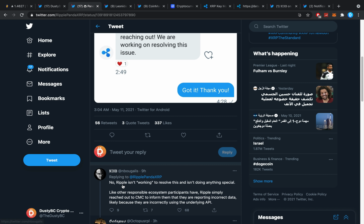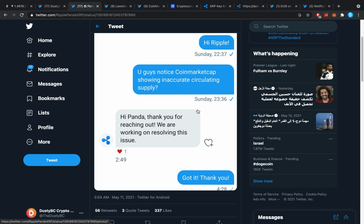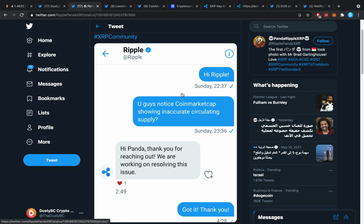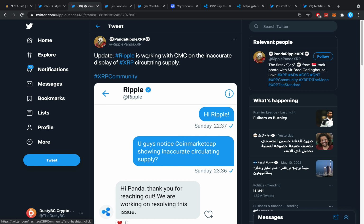And Nick Bougalis here says, no, Ripple isn't working to resolve this and isn't doing anything special. Like other responsible ecosystem participants have, Ripple simply reached out to Coinmarketcap to inform them that they are reporting incorrect data, likely because they are incorrectly using the underlying API. Then again, I'm not sure if you can actually DM Ripple, so I'm not sure if this is real. Then again, it sounds logical, right? It's not a fake conversation in the sense that they're saying something crazy. But then again, let's see. They're not fixing anything, apparently.